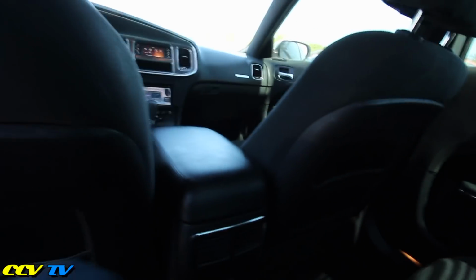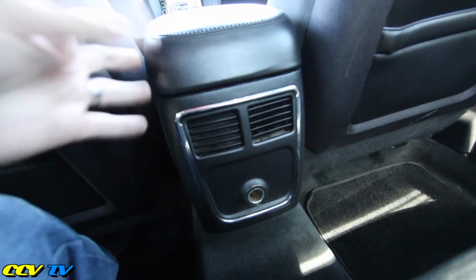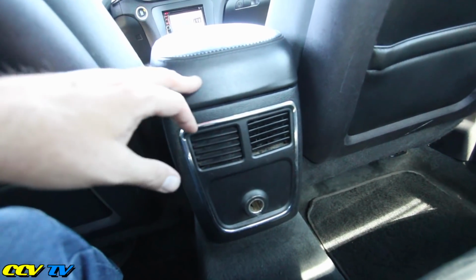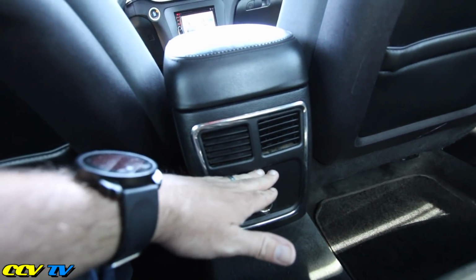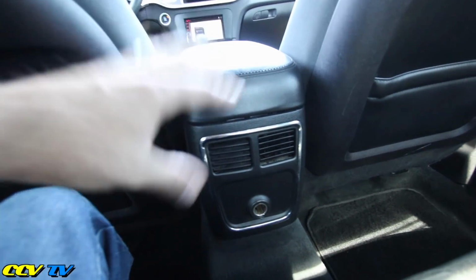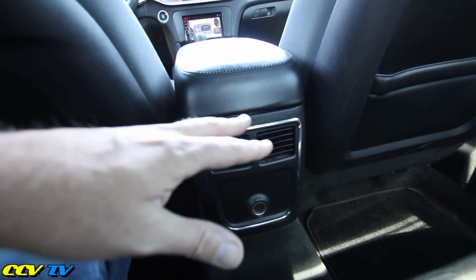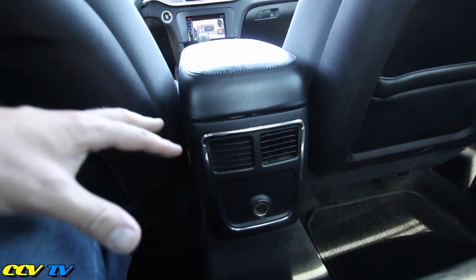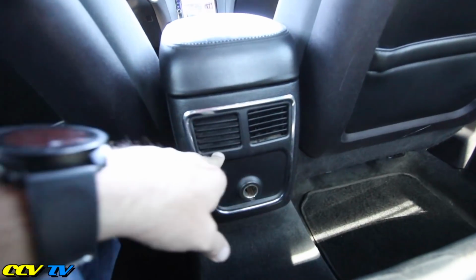Another thing you'll notice in here is you got rear air vents in the back. Believe it or not, folks, there's a ton of car manufacturers that don't add that until you get higher trim levels on their car. I'll tell you one thing that really blew my mind. The 2019, or maybe the 2018 Volkswagen Jetta, the all-new body style Jetta, on any trim level that they offered, did not have rear air in the back.